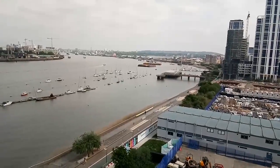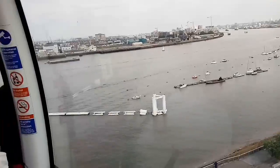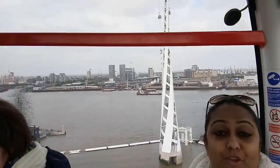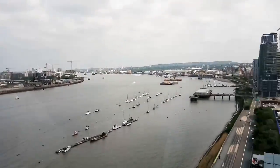This is Isambard Kingdom Brunel's first project. It's the first tunnel under a river anywhere in the world. Today, it is the oldest tunnel in the London Underground. It opened in 1843 as a pedestrian tunnel.